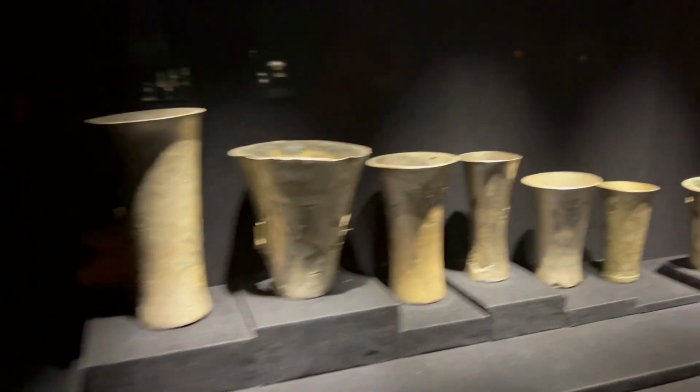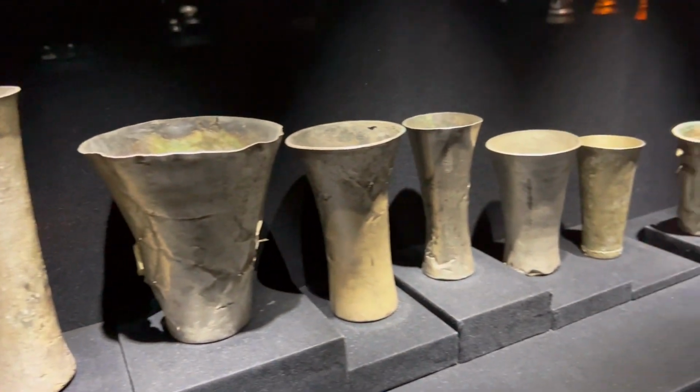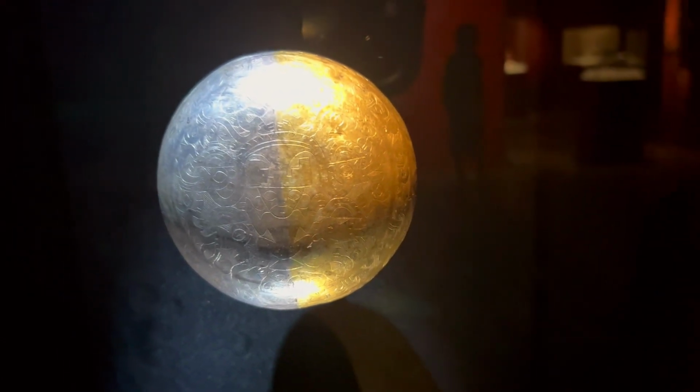And what's the time like? What years is this? Different times. This is 800 BC. So they're not using pottery, they're using silver. Yeah, metal. I love this. This metal will represent the duality. This is gold and silver together. Ceremonial gold and silver bowl, 800 AD.